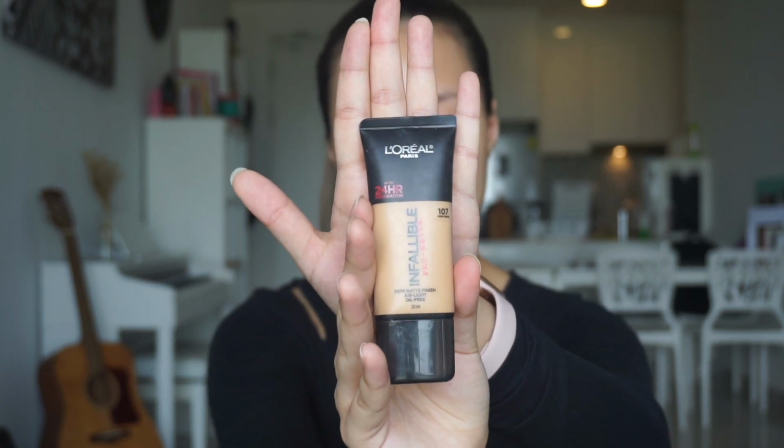to smudge it out. The foundation I'm going to use today is my favorite foundation for now. This is L'Oreal Infallible Pro Matte Foundation. I like this. I wear this especially when I perform. I'm going to use a brush. This is a buffing brush by Real Techniques.